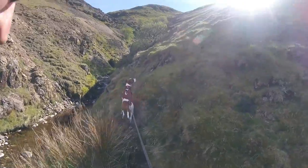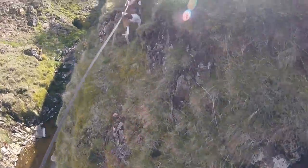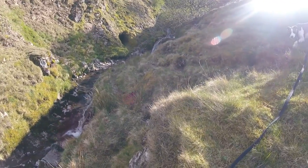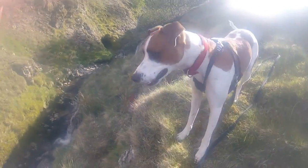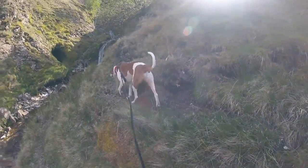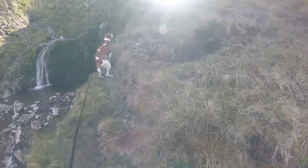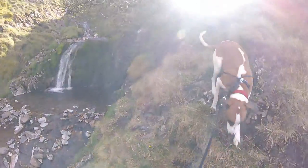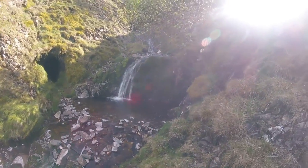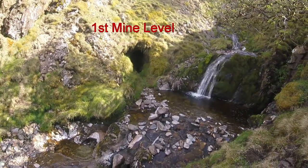And we're up to the first level, which is the opening here. Hey, boy, Scout, you've gone the wrong way, son. Don't you fall. Little tinker. So here we go, first level. Scout, come here. Good boy. Come here. Good lad. Good boy. So there's the level there. Or one of the levels anyway.